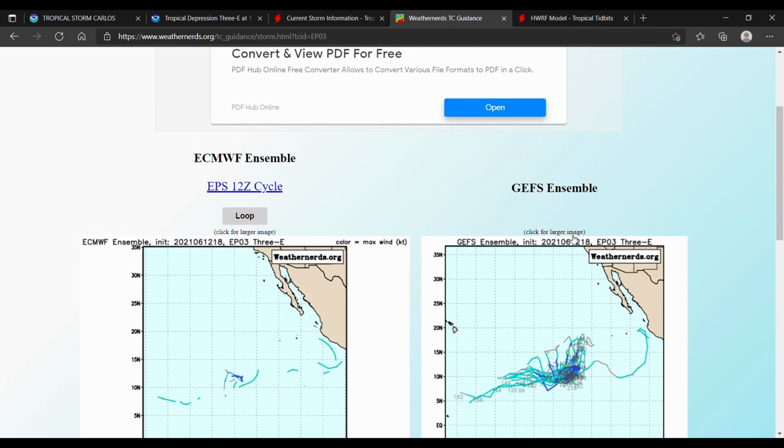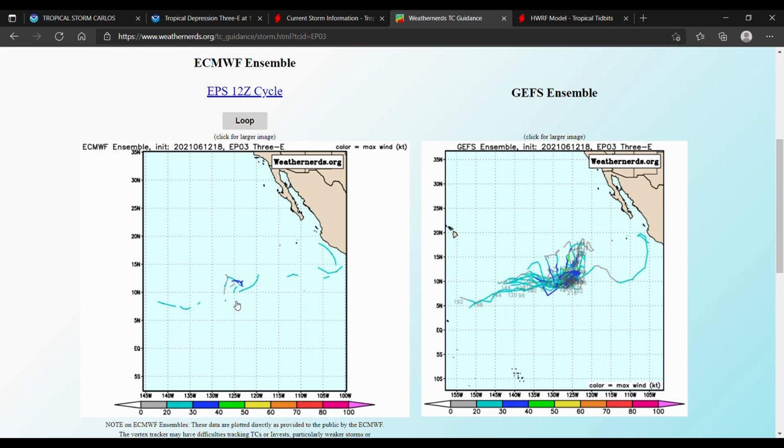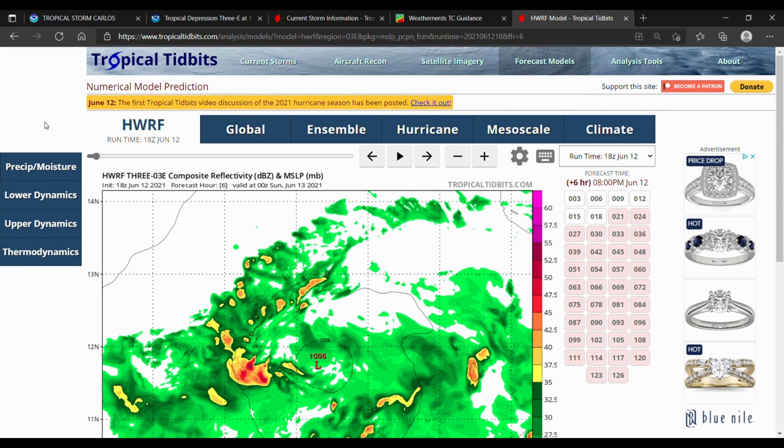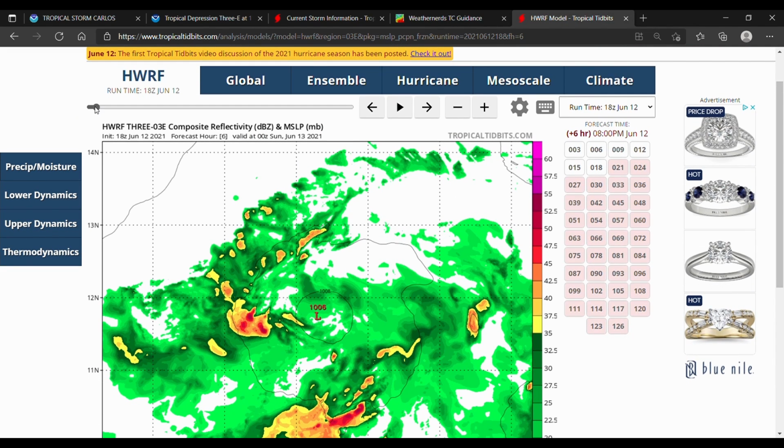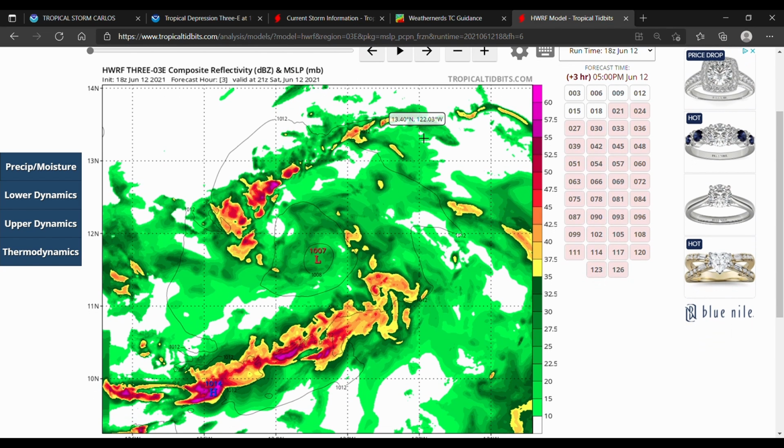Let's go over here to the European model, which really doesn't have much of anything right now. Here's our HWRF hurricane model, and we're just going to take a look at the organization of this storm real quick.